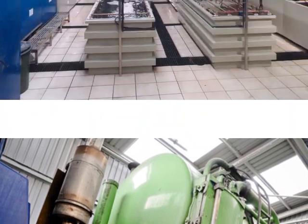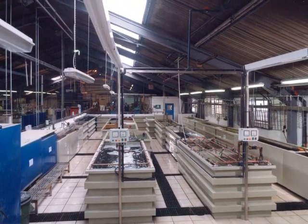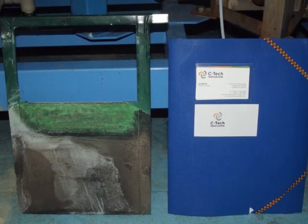The first installation is integrated into an electrolytic nickel plating line and is being used to treat wash waters with nickel contents as low as 40 parts per million.